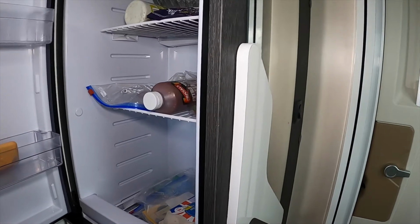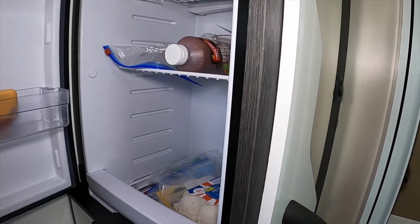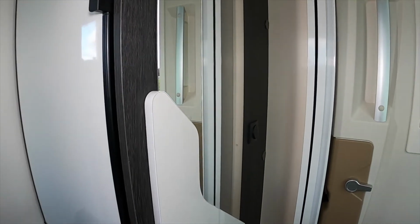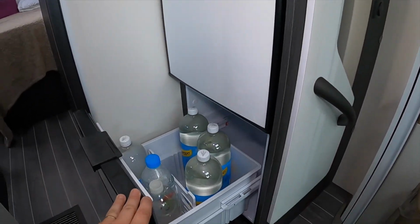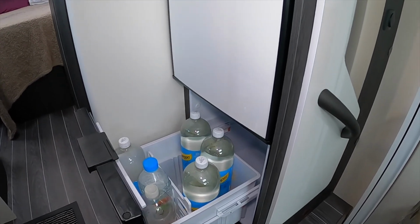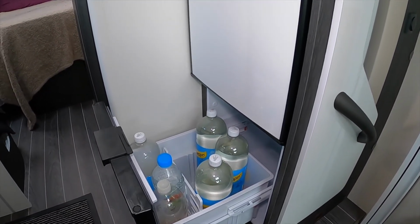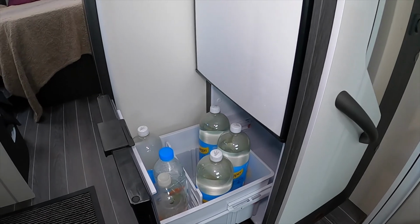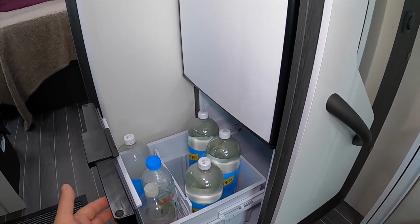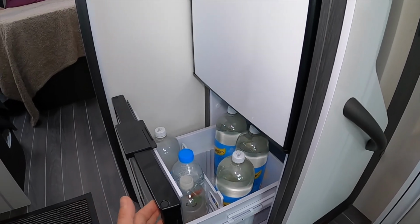Now the pièce de résistance is this bottom drawer, which I will open, and is classed as a wine cooler, but it's so much bigger than that. They are 2-litre bottles of lemonade. You can get 5 or 6 of them in there, and it's chilled, so it's awesome. You can put vegetables in there if you really want, or wine, or like we do because we drink gin, lemonade.